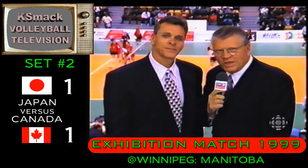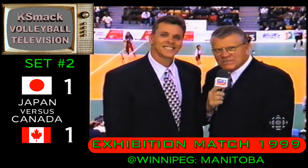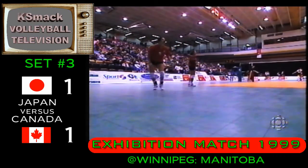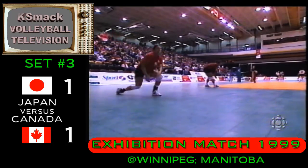Japan won the opening set, but Canada came back to take the second set. We are tied at 1 and looking forward to a very interesting and entertaining third match here in Winnipeg.